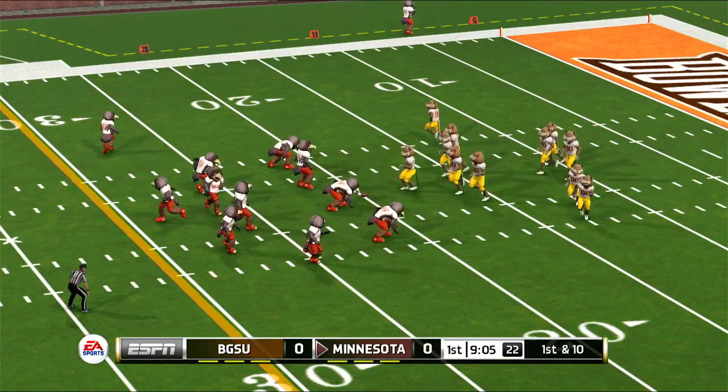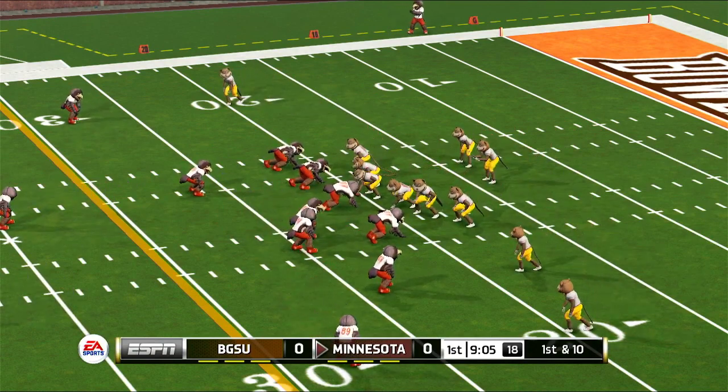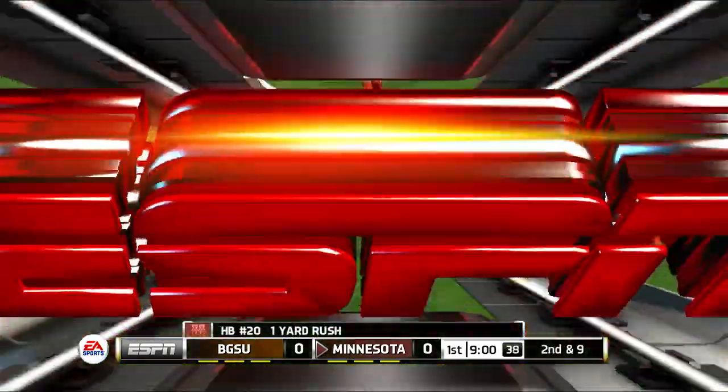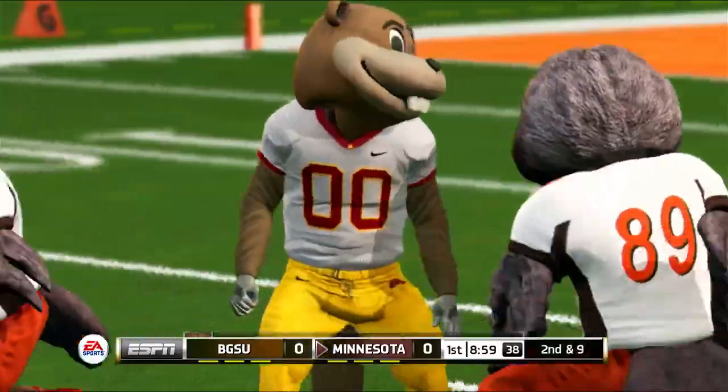It's first and 10. Ball on the 20-yard line. Down he goes, around the 21-yard line. So the delayed handoff gets maybe a yard. That brings up second and 9.